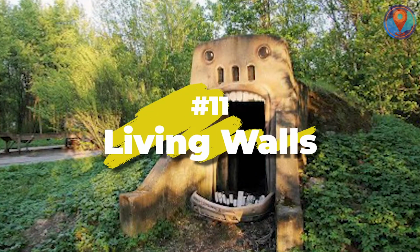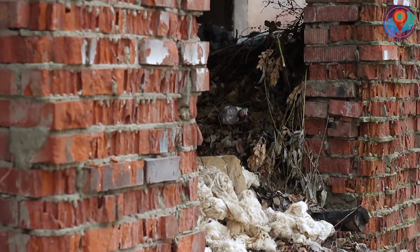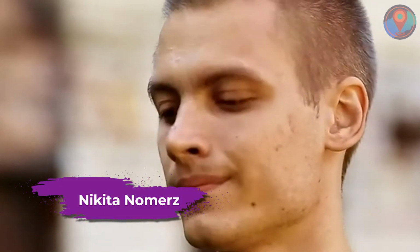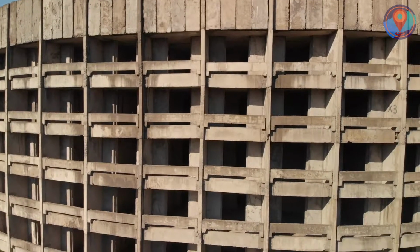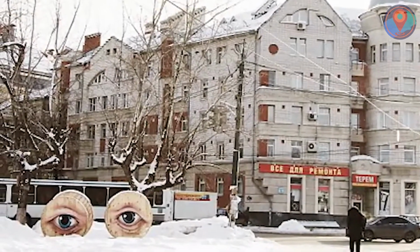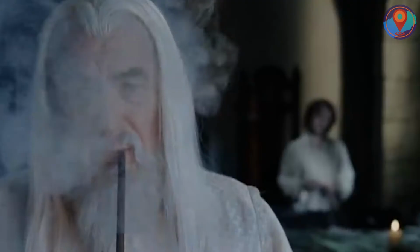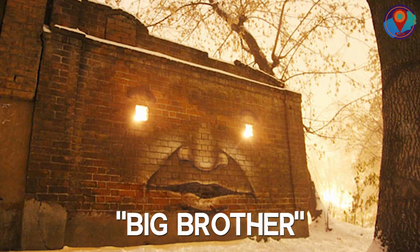Number 11, Living Walls. Breathing new life to abandoned structures and proving that the whole world is your canvas is none other than Russian urban artist Nikita Namers. Nikita travels around Russian cities searching for old towers, crumbling brick walls, and rusty metal pipes, then transforms them into anthropomorphic objects, just like the toothy man with falling teeth, the Tower Man looking like Gandalf watching over the town, and the Big Brother with windows for eyes.